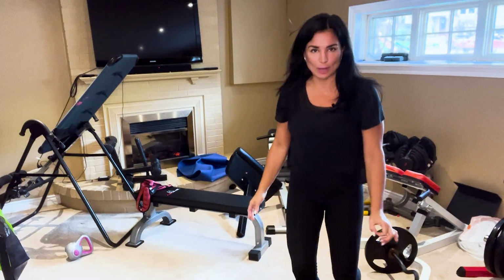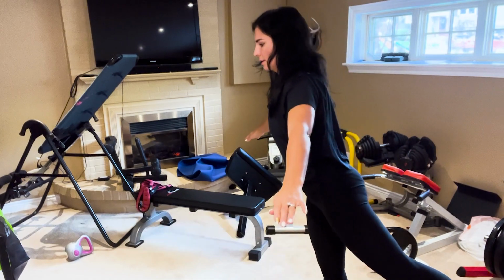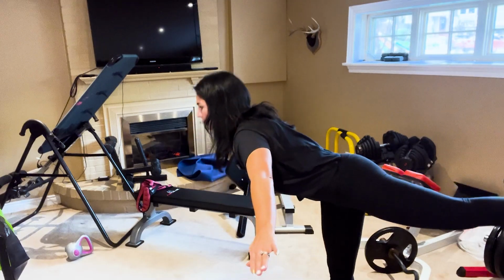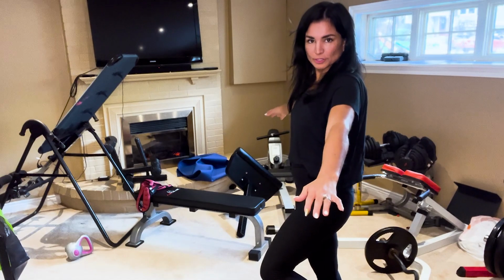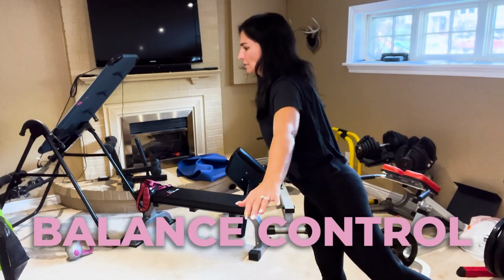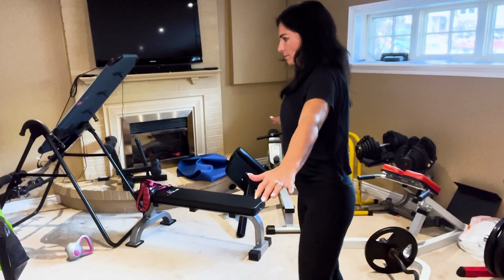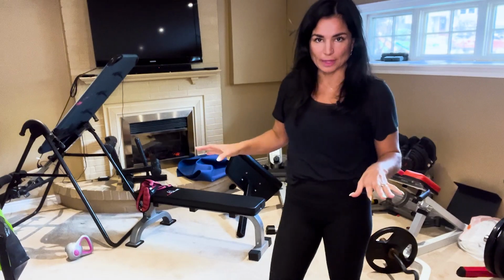The other thing, it can really help with balance. So even going on one leg and leaning forward. Really good for the hamstrings, also for proprioception and balance control. And if you need to have a bar in front of you, that could help as well, just so you don't lose your balance.